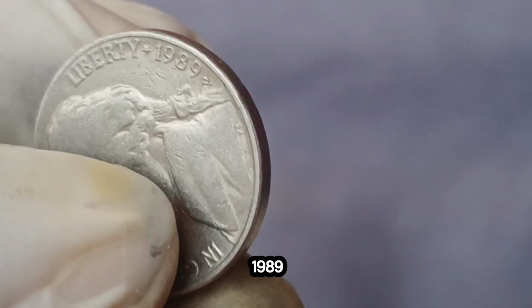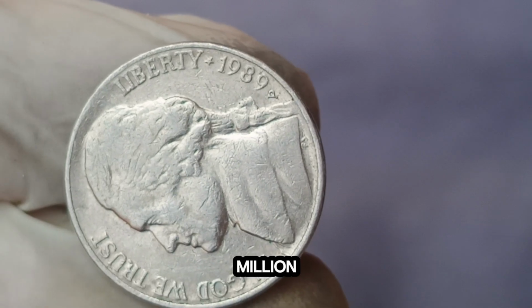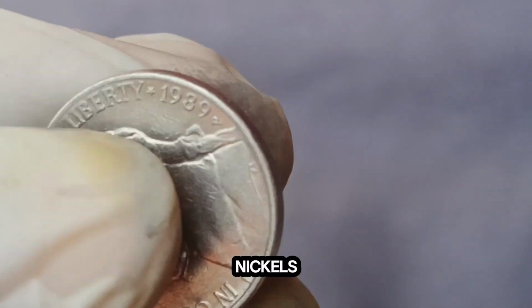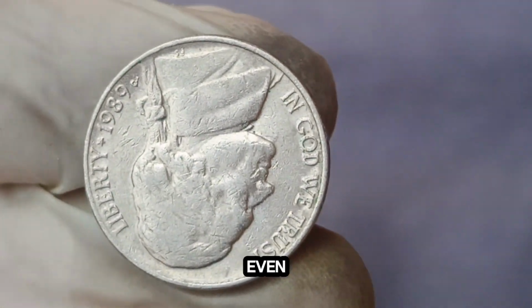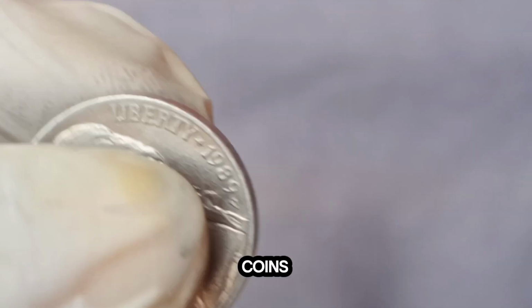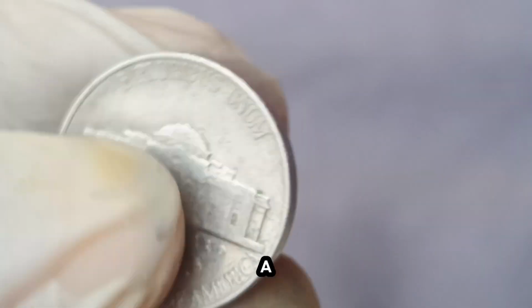So, is the 1989P USA 5-cent coin really worth $93 million? In some ultra-rare cases, yes, even if you don't have the holy grail of nickels. Certain error coins and high-grade versions can still sell for tens or even hundreds of thousands of dollars. Don't ignore your change. Make sure to check your pocket coins, your piggy banks, and even old coin jars. You might be sitting on a hidden fortune.